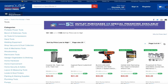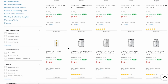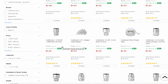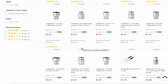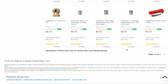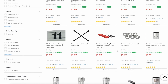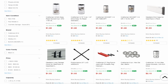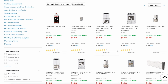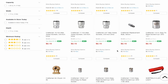See here, let's go to the top. See what we get. We got some more sockets. What is this max? Let's see if we got some sockets. Yeah. Flashlight there, more sockets. I wonder if they have the 10mm. You know, that's probably the one that everybody wants, the 10mm. They're probably out of them already.